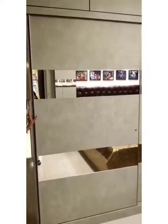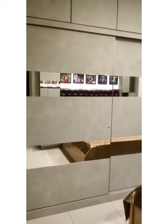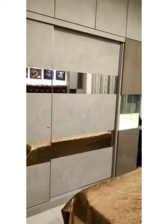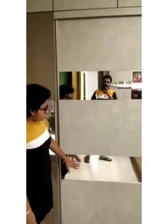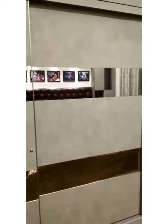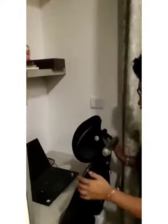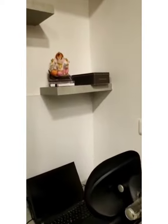And this is a sliding wardrobe again. We made this room the same as the guest bedroom. We kept it simple. And this is a sliding wardrobe. We put the mirrors over here to make the room look bigger. And besides that, there is a small study space, which is eventually the work area for my husband.